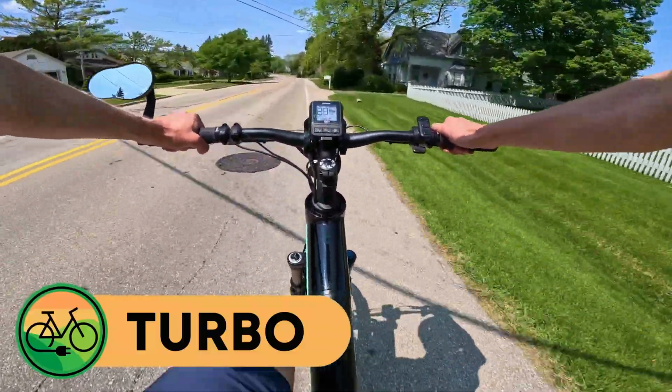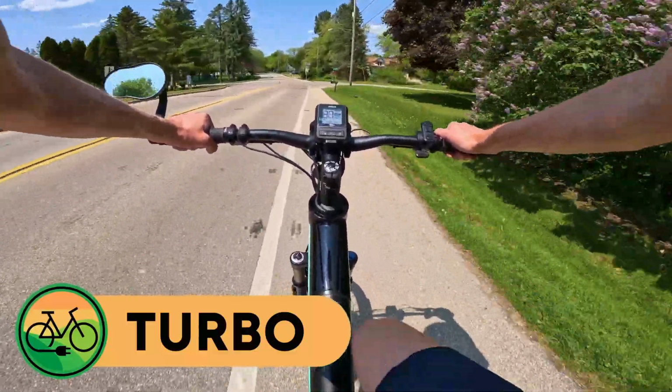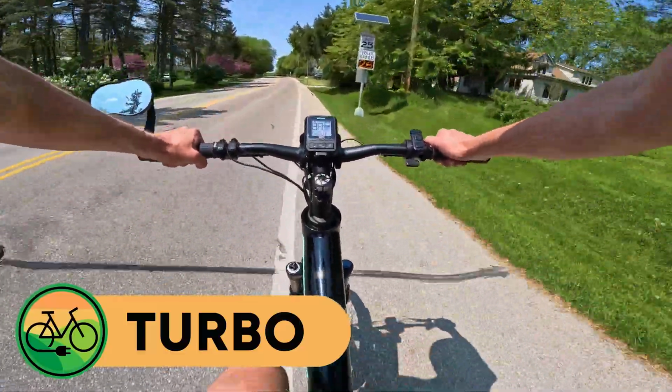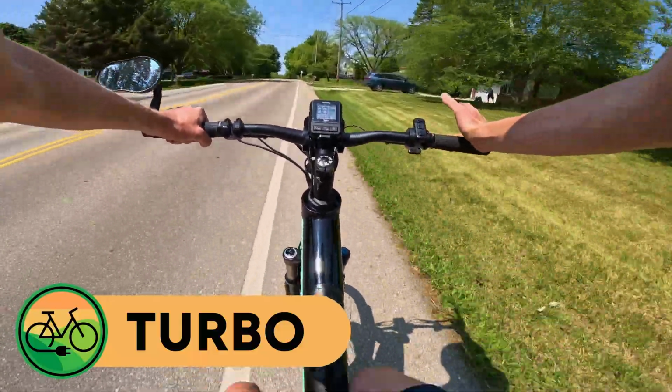Just tons of speed. And even in this setting, predict is nice, but even in turbo, I feel like I'm pedaling at a perfect cadence, kind of zooming up this hill.